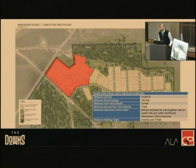And that's consistent with the allowances under phase one. We're also proposing an 85% impervious surface, so buildings and parking, for this location, but a net of no more than 75% overall within this development area. And we're using the same building height limitations that the Crossroads District allows, which is 6 stories and 75 feet. We don't anticipate 6 stories, 75 feet happening here, but we've just duplicated what the zone already allows.